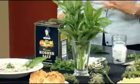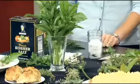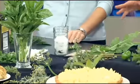Yes. And you say you can also preserve your herbs. Now, why would you preserve them, or how do you preserve them? You would preserve your herbs to use them in the winter when we don't have access to our garden. What we buy as dried herbs in the grocery store, you can do that yourself. Absolutely, in more creative ways.